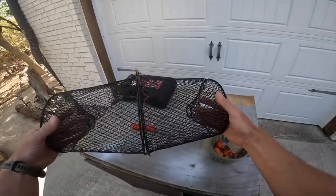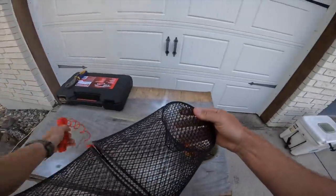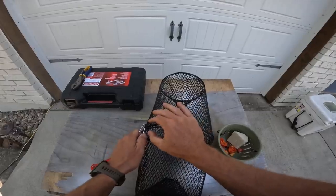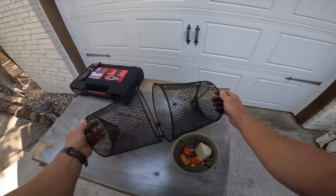We got our fish trap right here, all put together. That's a nice little deal. Comes with this little rope lanyard, so we'll use that. I'm gonna just go to my little local hole, throw this off the bank and see what happens.